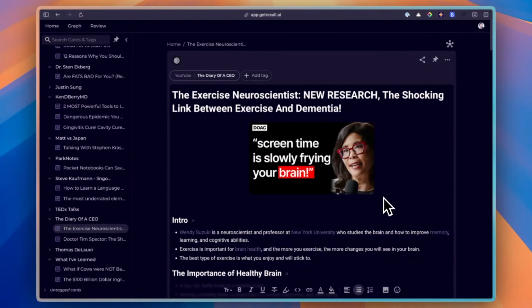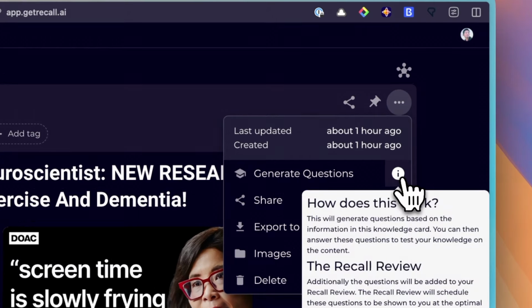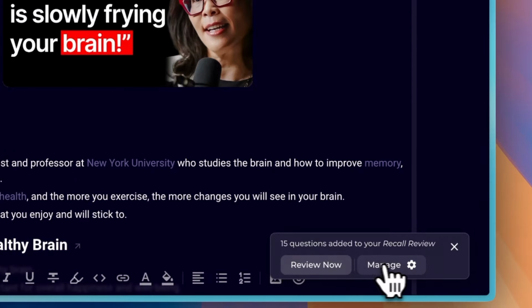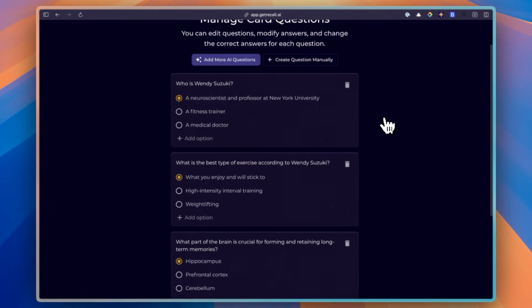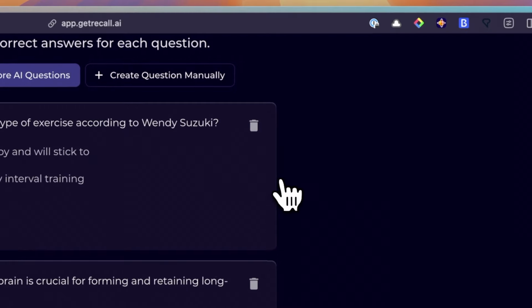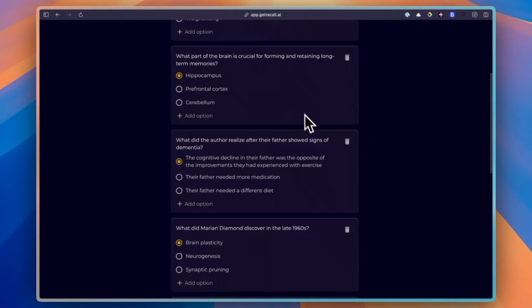But the best thing about Recall is the ability to generate flashcards with AI. Not everything you read is going to be useful, but for the important ones, it can help you remember them. To do that, just hit the Generate Questions button from the three dots at the top right corner, and it will create about 10 questions from the page. Not all of them are going to be good questions, so you can delete some of them or add your own. In my experience, it's really easy to make hundreds of flashcards, but that will quickly become overwhelming, so I recommend you keep it to just a few important ones per page.